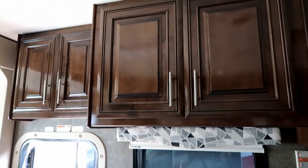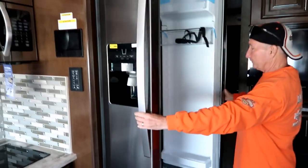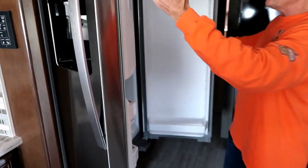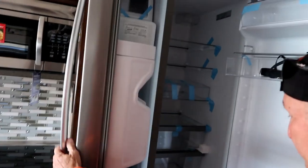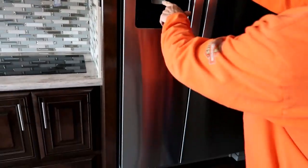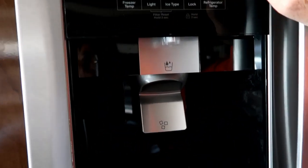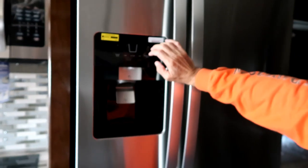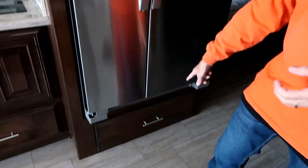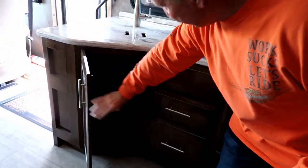Lots of storage here. You've got your side-by-side refrigerator. It's a Whirlpool refrigerator freezer. Don't have to bend over. This is up high enough so it's nice. Brand new refrigerator. So lots of storage. You can hook up to drinking water. Just one thing to keep in mind though, if you do use this, it also has to be winterized if you live in colder climates. Some storage under there. Drawers here for storage. This is where the garbage can is, way in back.